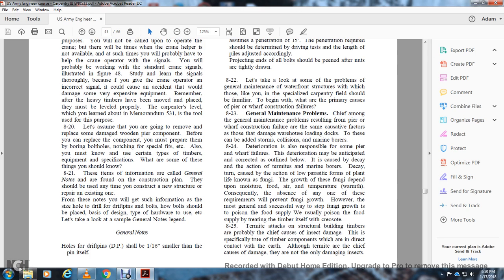They should also be used at the time of construction of a new structure or for repairing an existing one. From these notes you get such information as the size of the hole, drill, drift pins, bolts, and the bolt holes, and the basis of design, type of hardwood, etc. Let's look at the sample journal notes legend.